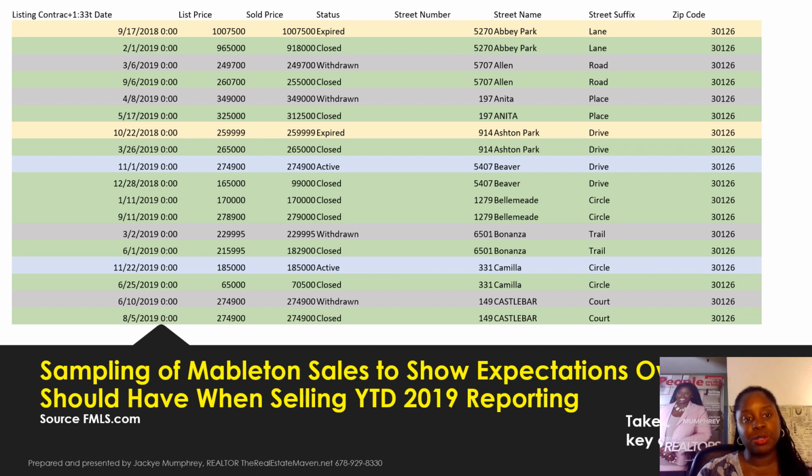Then we've got the one at 914 Ashton Park. This one expired at $260,000. It came back on the market the next year. Was that 7 months or so? Came back onto the market at $265,000. It closed at $265,000. So something changed either with the agency, the marketing, or they just caught a buyer at the right time, because they've sold at full price, which is excellent.